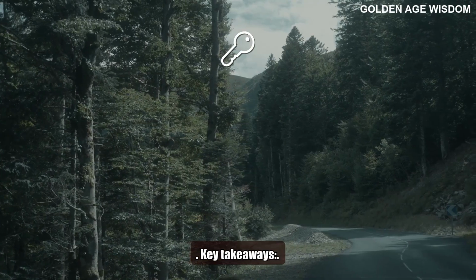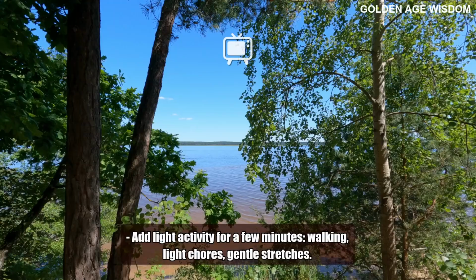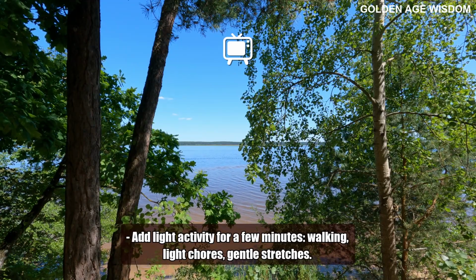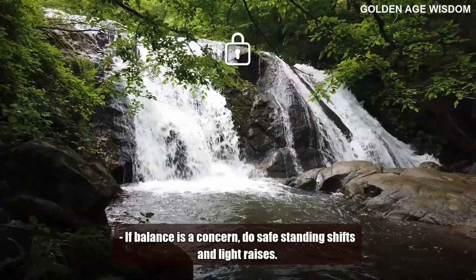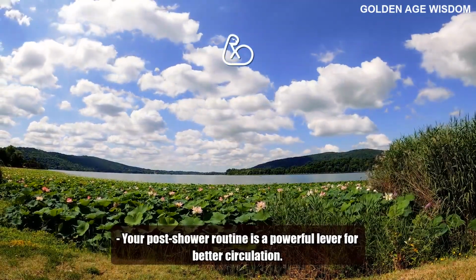Key takeaways: avoid sitting still for long after a warm shower. Add light activity for a few minutes: walking, light chores, gentle stretches. If balance is a concern, do safe standing shifts and light raises. Your post-shower routine is a powerful lever for better circulation.